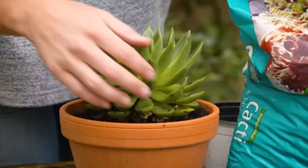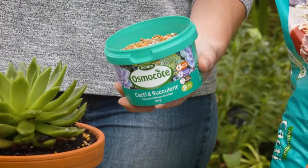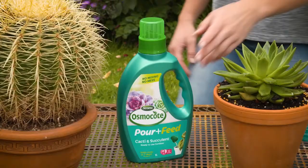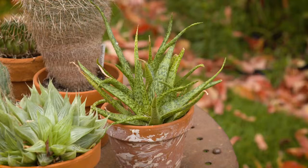I tend to always follow my fertilizer up, and I like a liquid fertilizer, especially for something like cacti, but I follow it up with a controlled release fertilizer, and it's exactly the same. It's low nitrogen, increased potassium.